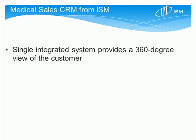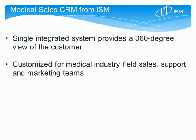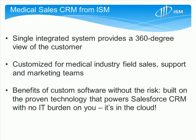So Medical Sales CRM from ISM was designed to create a single integrated system that provides a 360-degree view of the customer. It also allows you to focus on those things that have been customized specifically for your medical industry, both in terms of field sales support and marketing. So those things that are necessary to market your product within this current environment are included in this medical tool built on Salesforce.com. It also allows you to receive the benefits of custom software without the risk.